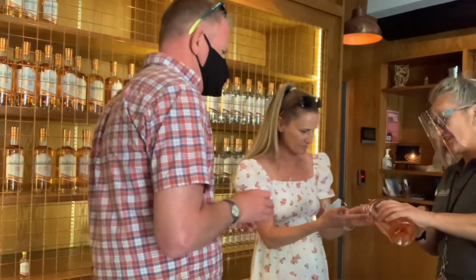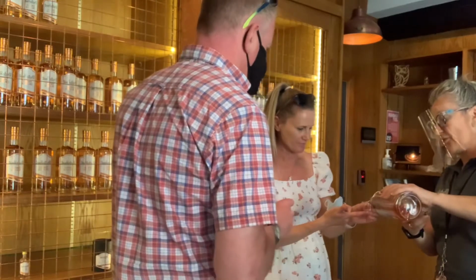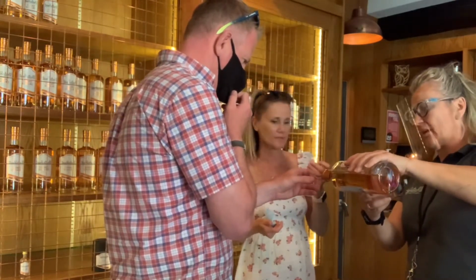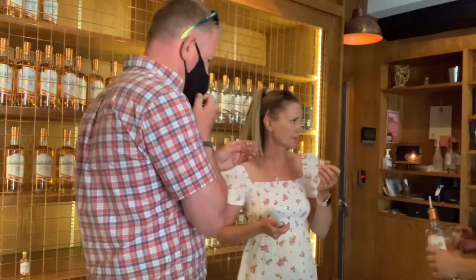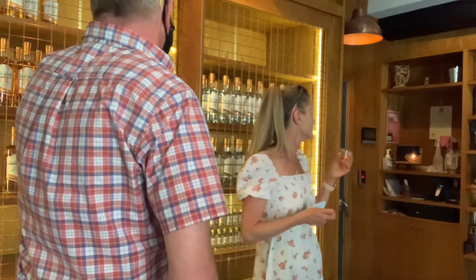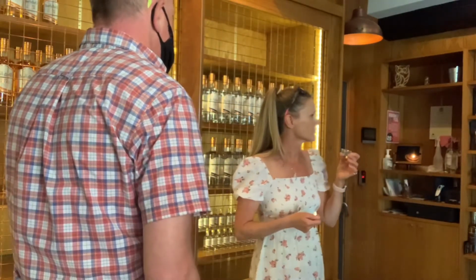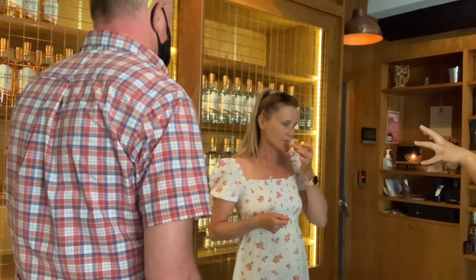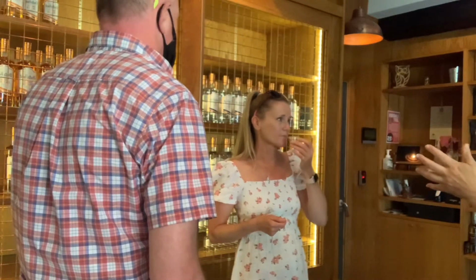Now, as I said earlier, this one is made using the whole orange. So we describe it as a very dry gin. We can't put dry on the label because dry in gin doesn't mean dry in taste. Dry in gin, what it means is that nothing other than water has been added after distillation. Whereas we steep this in real oranges, so it's very dry.